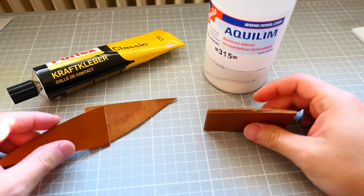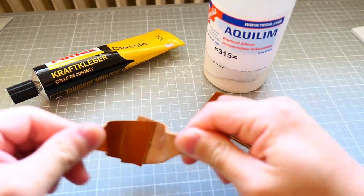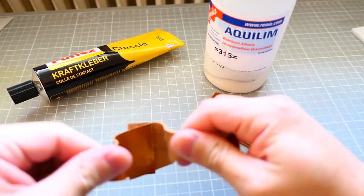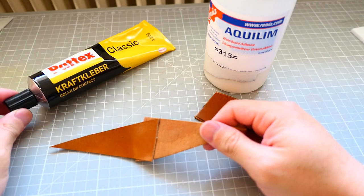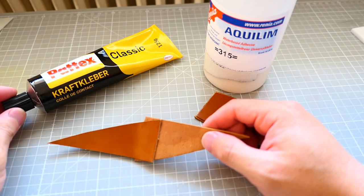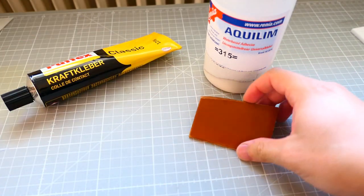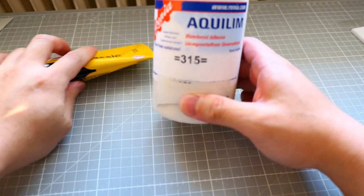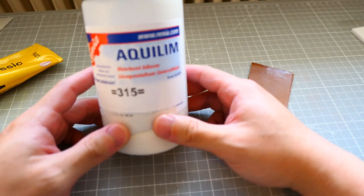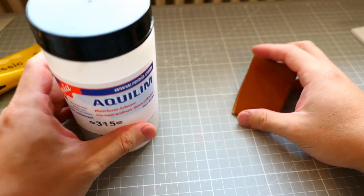So here's the final result. It glues very well with this typical, normal household glue, or you can call it shoe glue as well. It glues very well. And this one I haven't done a review on yet.